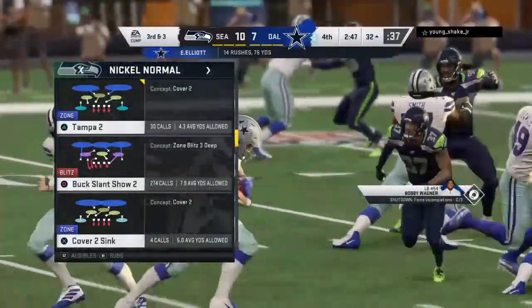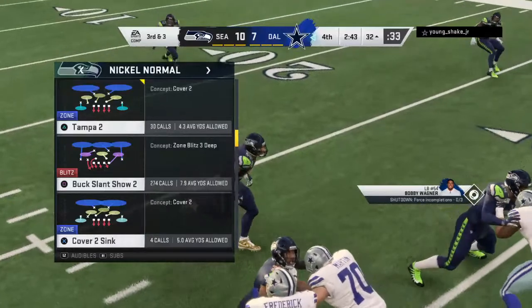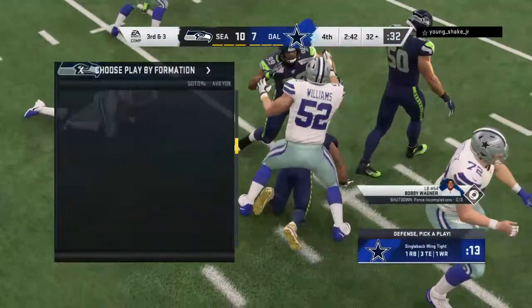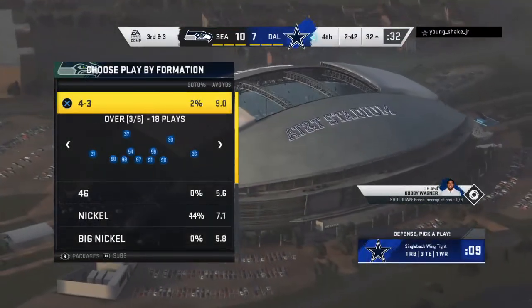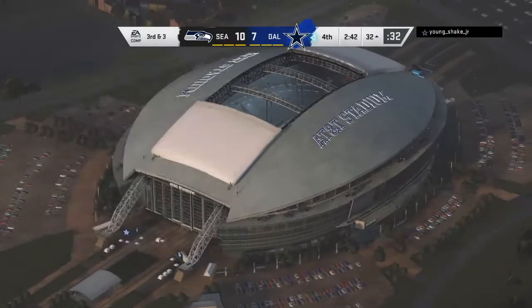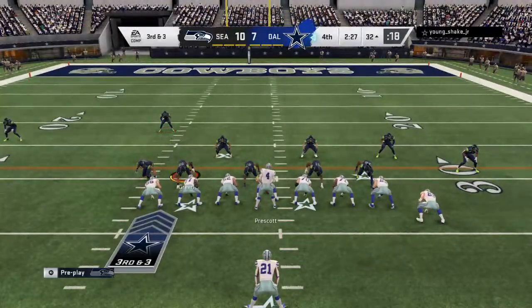And he is met in his tracks behind the line of scrimmage. He has elite instincts from his linebacker spot. He's able to diagnose the run and flies in like a missile to stop that one behind the line of scrimmage. As big of a play as we've had in this one so far. This is 3rd and 3.